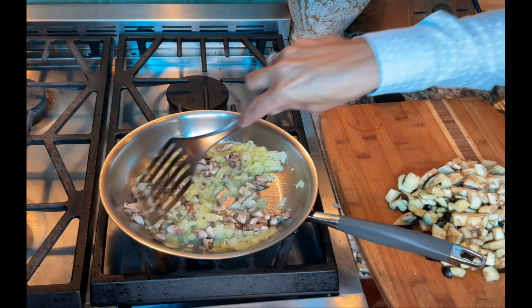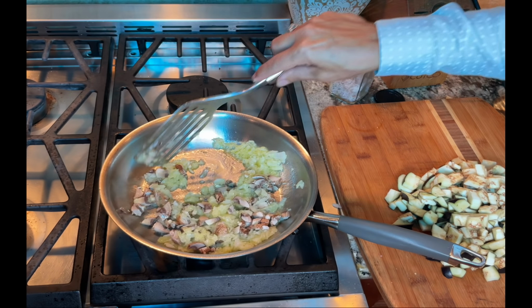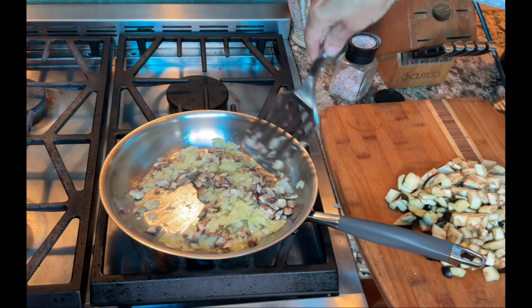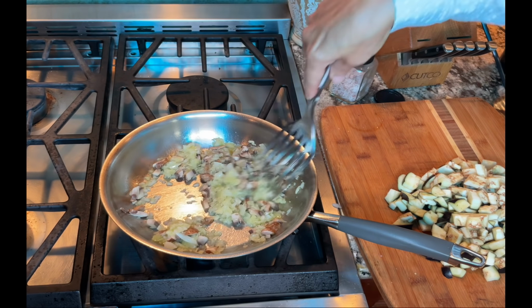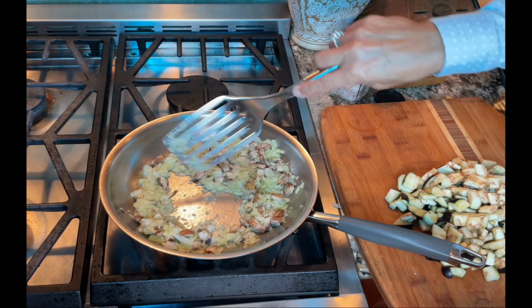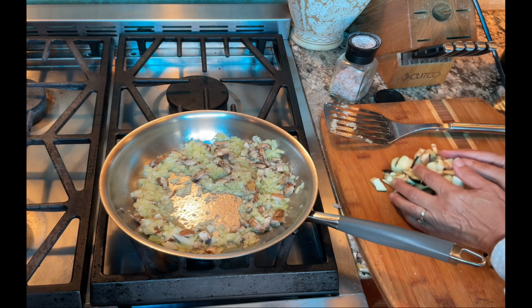When I made the vegetable broth video for you, I showed you how to make them into ice cubes. So you could just grab 1 ice cube out of your bag in the freezer and use that to saute. Okay, so we're going to go ahead and add our eggplant.